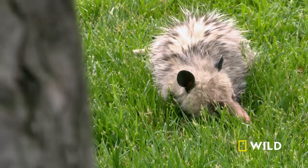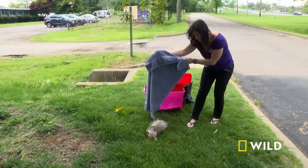When I first glanced at this opossum, my heart just dropped. When I see any animal suffering, I suffer a little bit inside as well. I hate to see any animal in pain, and I just want to help them. It's okay. It's okay.